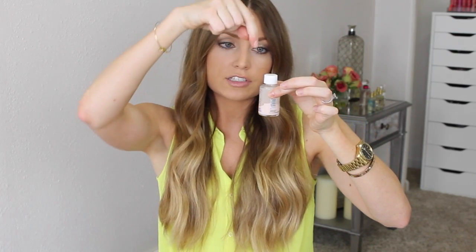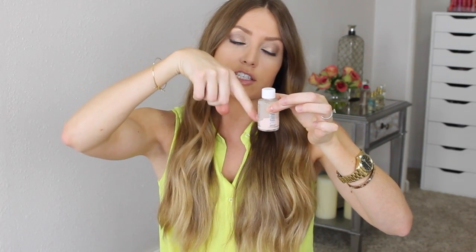It has the part that settles, and then basically you just stick a Q-tip all the way down to touch the bottom and then bring it out. You don't want to shake this up. Then you just apply it directly to your pimples, and you leave it on overnight, and what it does is it dries your pimples out. So you wake up, and a lot of the times the whiteness is completely gone. It's just a lot more flat.